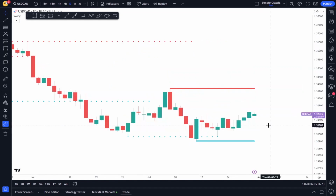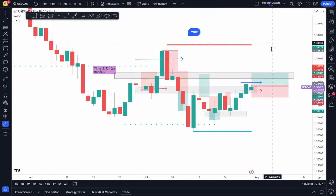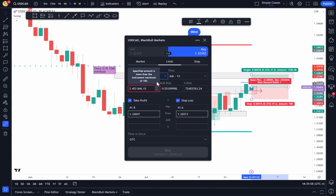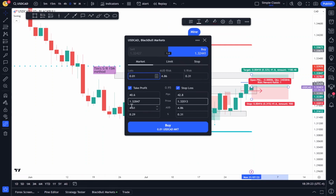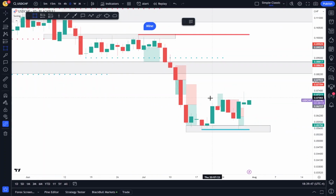Let's move on to the next pair, USD/CAD. Already marked that. Also expect this to continue up. I'm gonna adjust it just where it is now and enter here at the market. Do 1-to-1. USD/CHF. We had a pause up here for a second time.